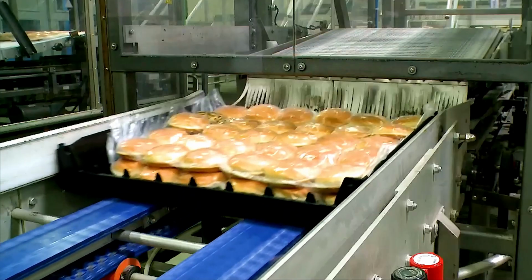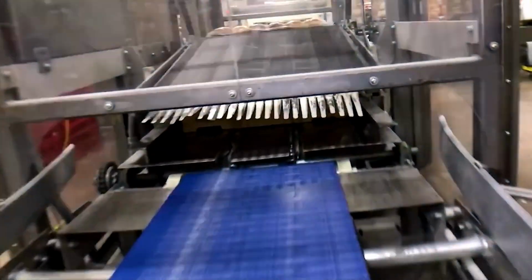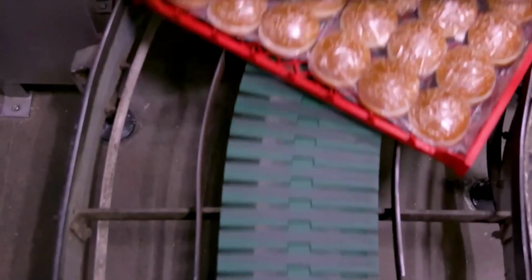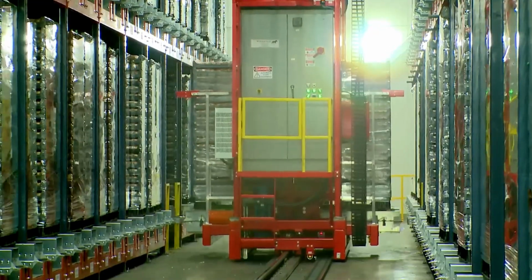Every safety protocol is strictly followed, ensuring each burger bun is not only perfectly baked but also delivered fresh and fast. So your burger is ready almost as soon as you order it.